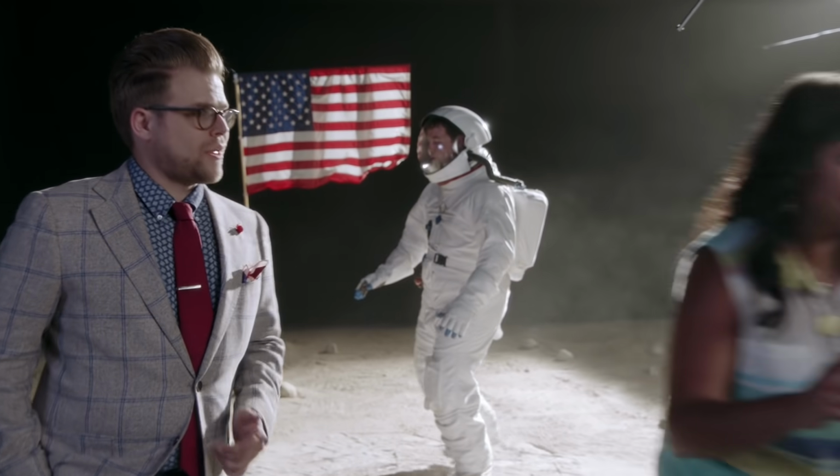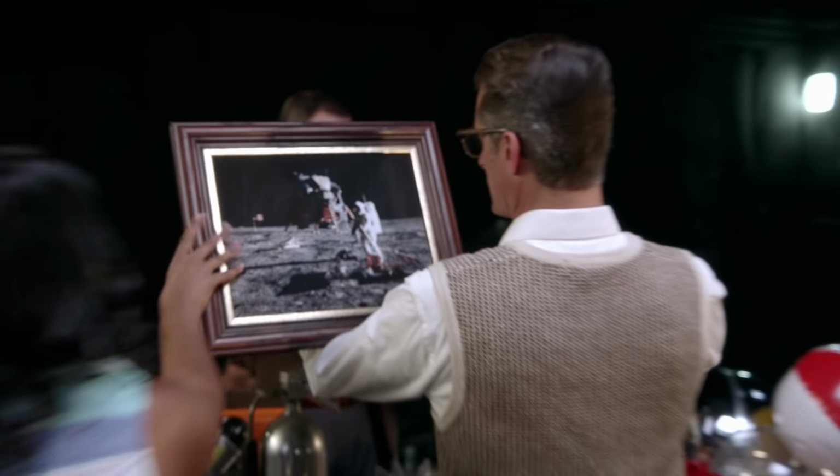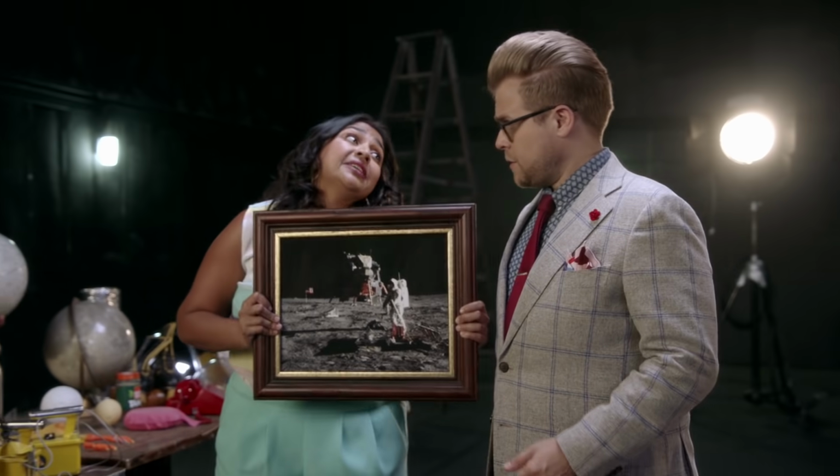Right, the lighting. Look at how bright it is. Look at these shadows. This was clearly shot in a studio. Actually, creating that lighting would have been essentially impossible in a studio.